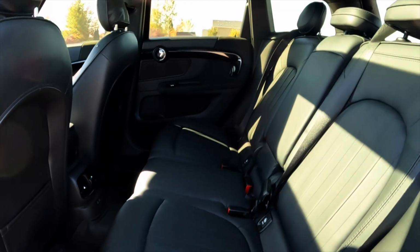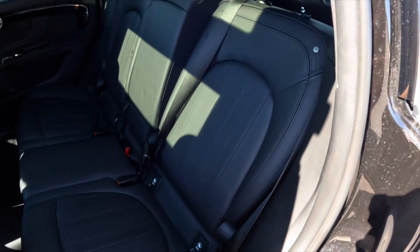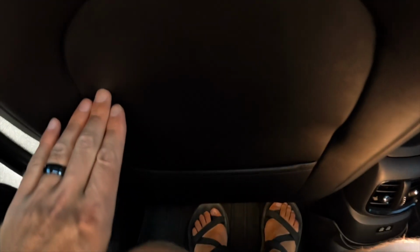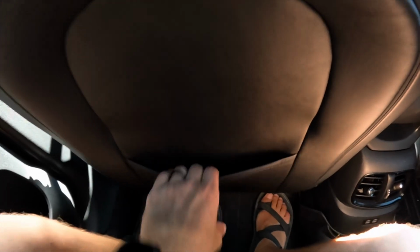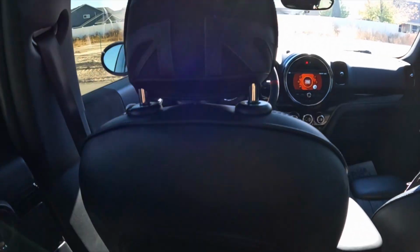Then this is the leather bench seat. 40 split on the driver's side, 60 split on the passenger side, and they do recline. At 5'11", I have this much room in front of my knees. I have a map pocket, so I can be a backseat driver. I can admire the English flag on the back of the headrests.